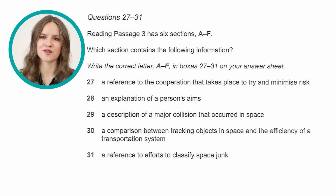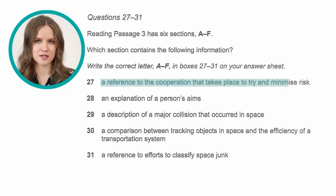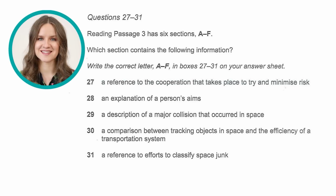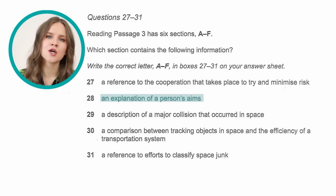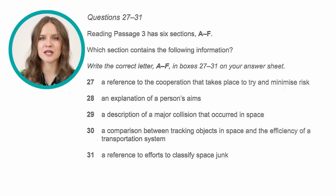27. A reference to the cooperation that takes place to try and minimize risk. I'll be looking for a paragraph that mentions a cooperation between different parties to minimize risk. 28. An explanation of a person's aims. A paragraph containing this information should mention an individual and why he or she has certain goals. Again, we're not looking for keywords, just the concepts.